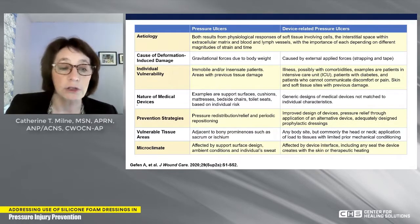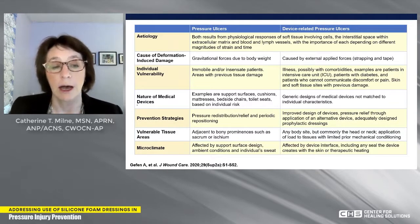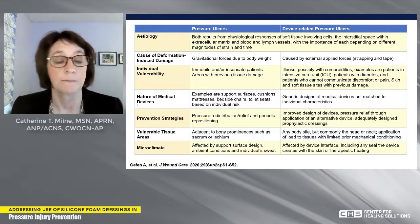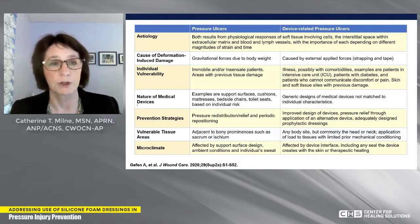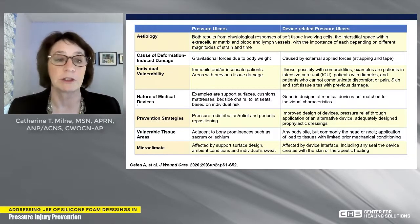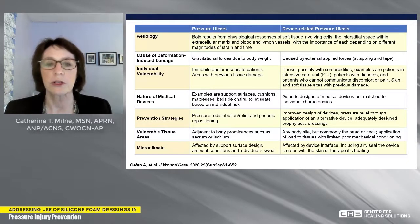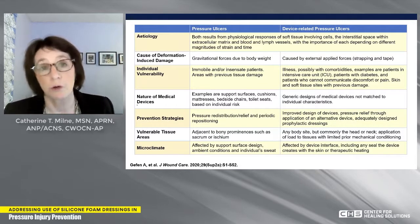The reason this says ulcers is because the rest of the world still considers these ulcers and not injury. The Geffen is from Israel, and this is an international journal, and the Journal of Wound Care is really out of Europe. So that's why you see the word ulcer. I don't mean to offend anybody. So the problem with device-related pressure ulcers is that there are a lot of generic designs out there. Many hospitals only stock one or two sizes, so we don't really get a good fit to start with.